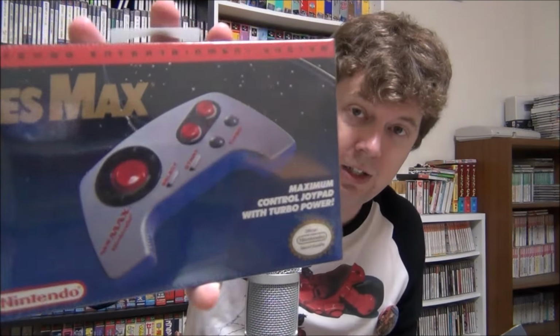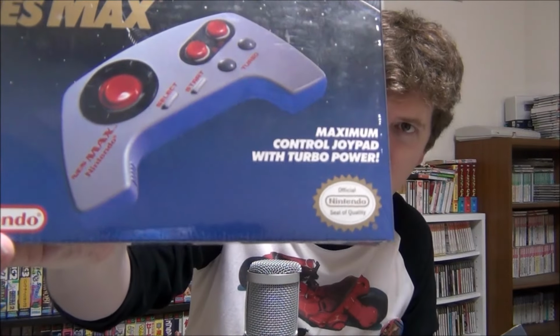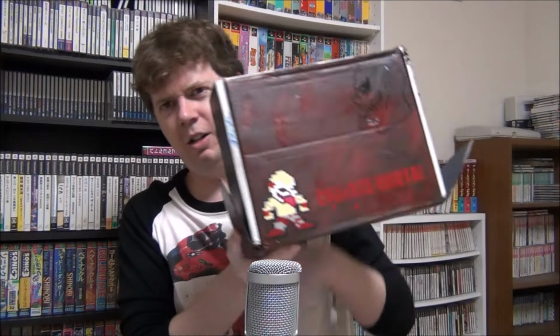Very cool. And then this, obviously I can't ever open this, but this is a factory sealed NES Max controller. That's very cool. I'm definitely not gonna be opening this. This is gonna be sitting on a shelf somewhere collecting dust. But yeah, maximum control joypad with turbo power. It's maximum control for the most challenging gameplay ever. Excellent. NES Max controller from my main man Karcamo, and that's everything that he included in his Karca box here. Again, very cool.